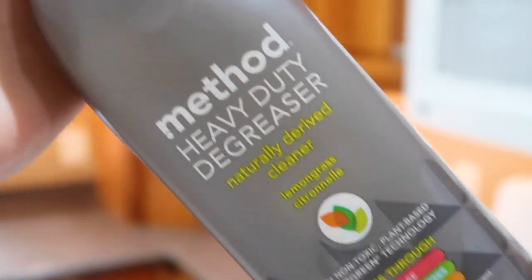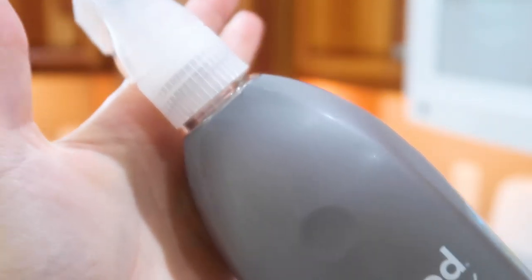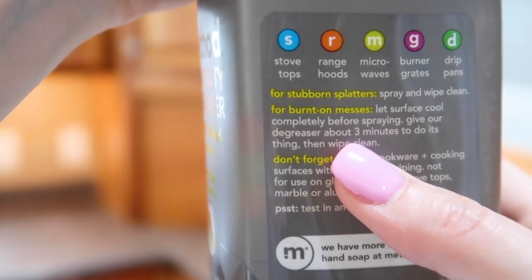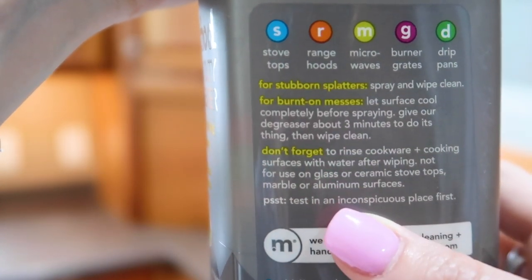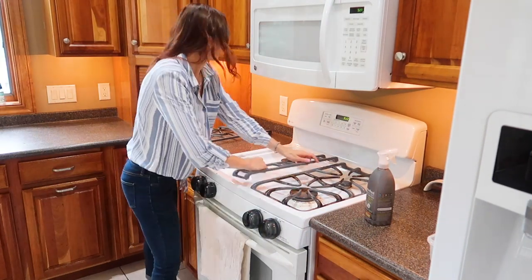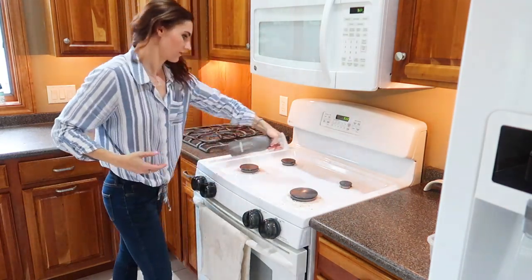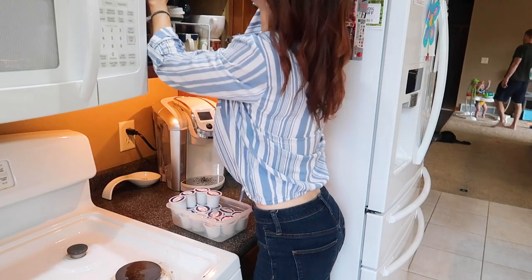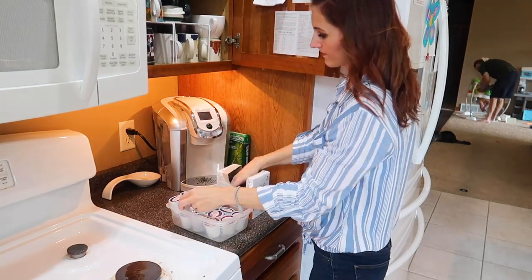Here I am just going in with this Method heavy duty degreaser. I absolutely love this product, and I do let it sit on there as long as I can because I do think it makes a difference. Now there are some really stuck on stains on my stove, and the stove is probably original to the house. So I'm gonna let that sit there, and while it's sitting, I'm gonna go ahead and restock some coffee.